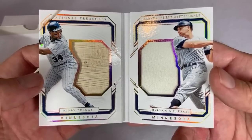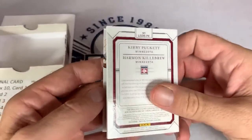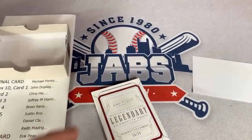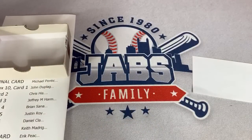Very nice. You get a piece of Killebrew's jersey and a piece of Puckett's bat, and they're both probably game used. Yep, very, very nice. Puckett and Killebrew, two Hall of Famers. Nice stuff right there, and that one goes out to Michael P. And now we got another future Hall of Famer, Yadi, to give away to somebody after I get Michael's name in the jewel case.